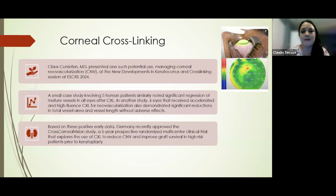Based on this positive early data, Germany recently approved the Cross-Corneal Vision study, a 5-year prospective randomized multicenter clinical trial that will explore the use of cross-linking to reduce corneal neovascularization and improve graft survival in high-risk patients prior to keratoplasty. So this is what I was going to bring you tonight.